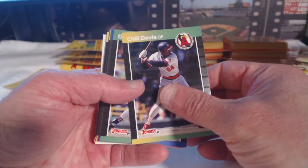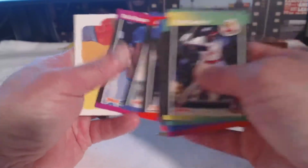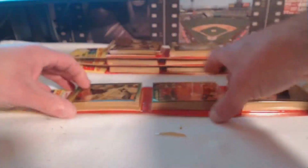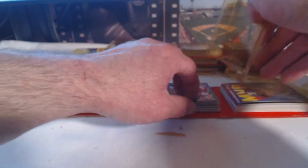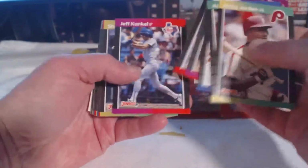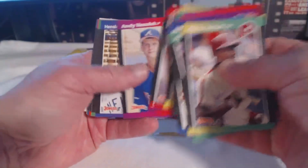So, who are we waiting for? Just Ken Griffey Jr. is the only key card we didn't get. And that's what we're breaking here tonight. Breaking for Ken Griffey Jr., of course. This is a pretty solid pack, too. Kirby Puckett MVP. Come on, Ken Griffey.